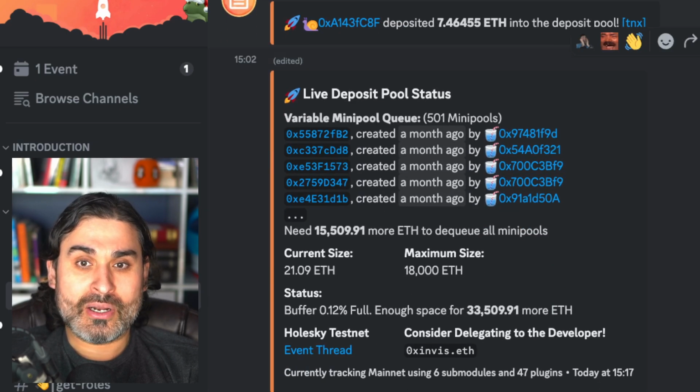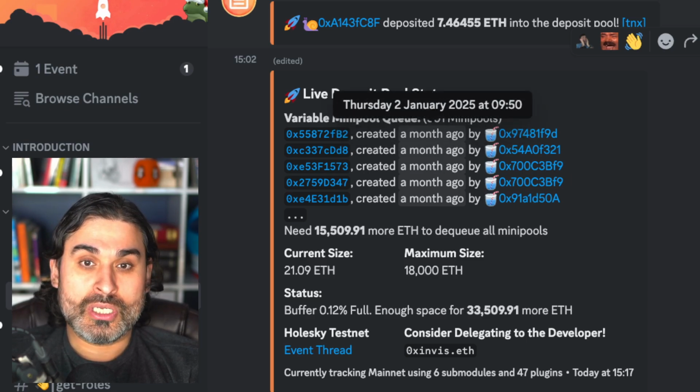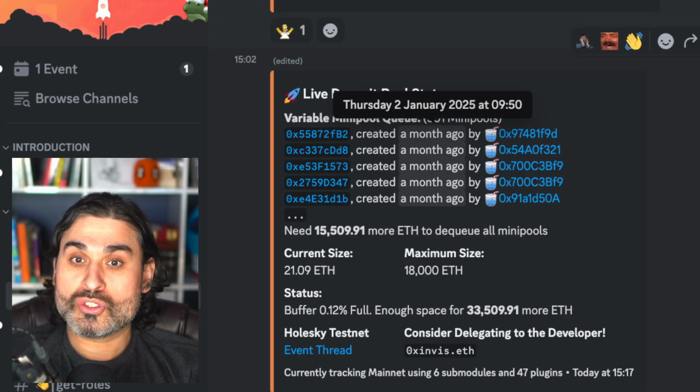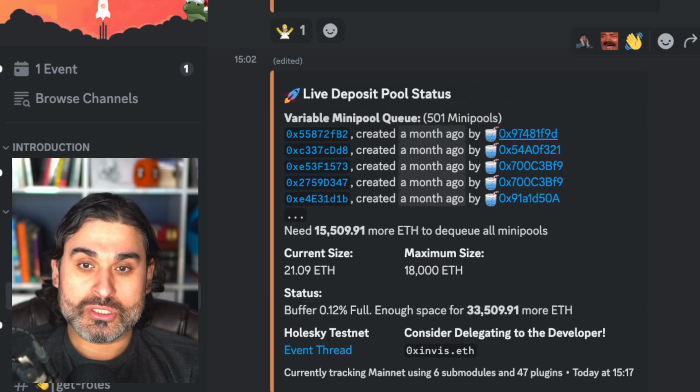So the queue right now stands at around 501 validators, and the longest a person has waited is over a month now. So this person has had their validators waiting since January 2nd, which is 41 days ago. So it's quite a long queue, but hopefully they'll get through it soon. But that's definitely quite interesting, I think, to see that.